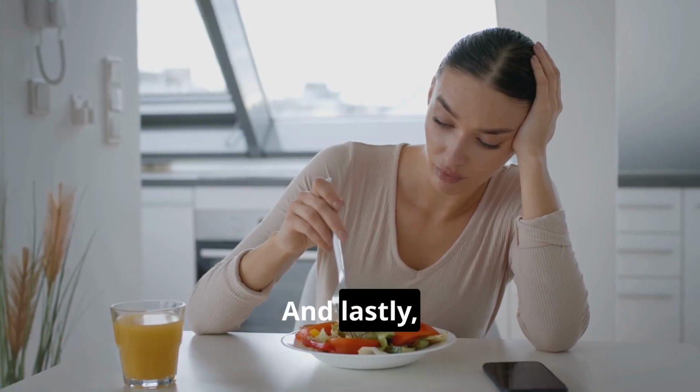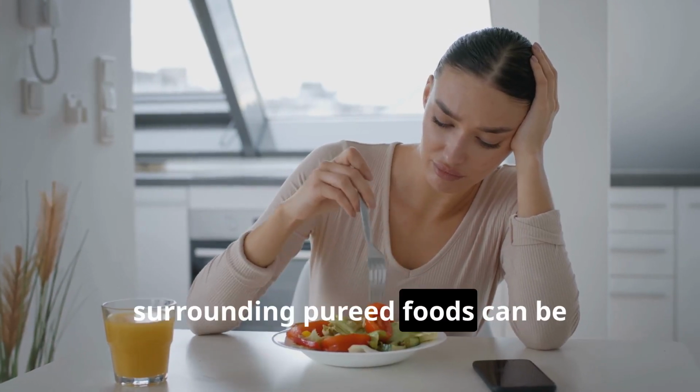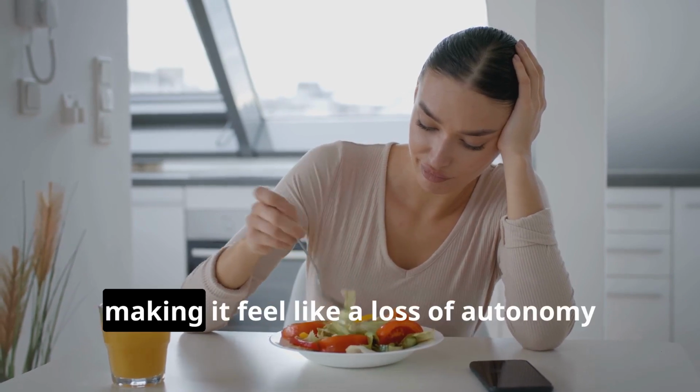And lastly, having to deal with the stigma surrounding pureed foods can be emotionally draining, making it feel like a loss of autonomy and freedom.